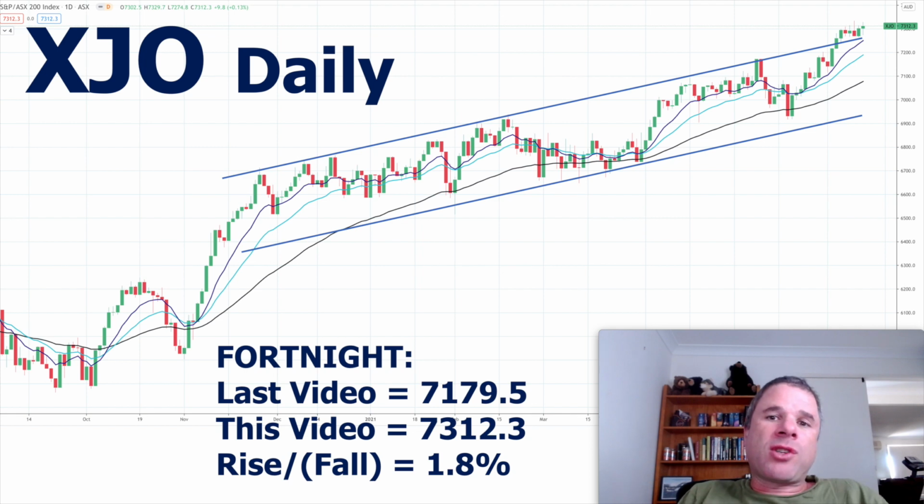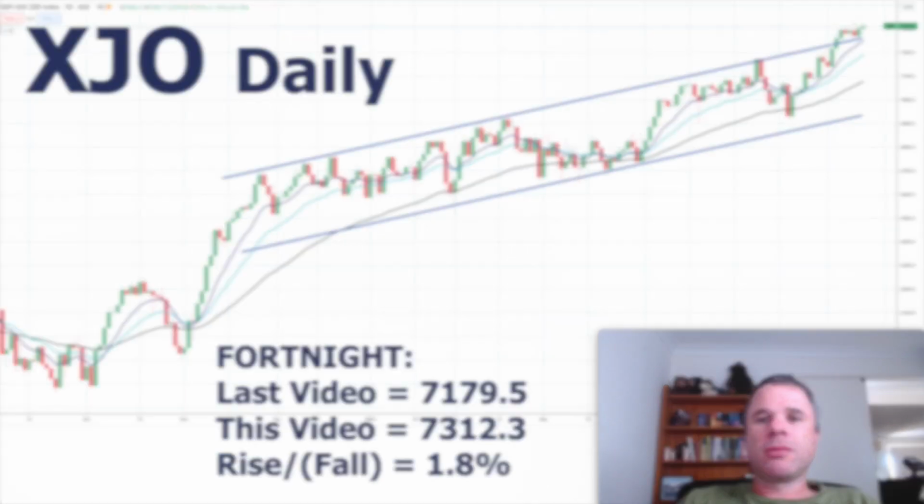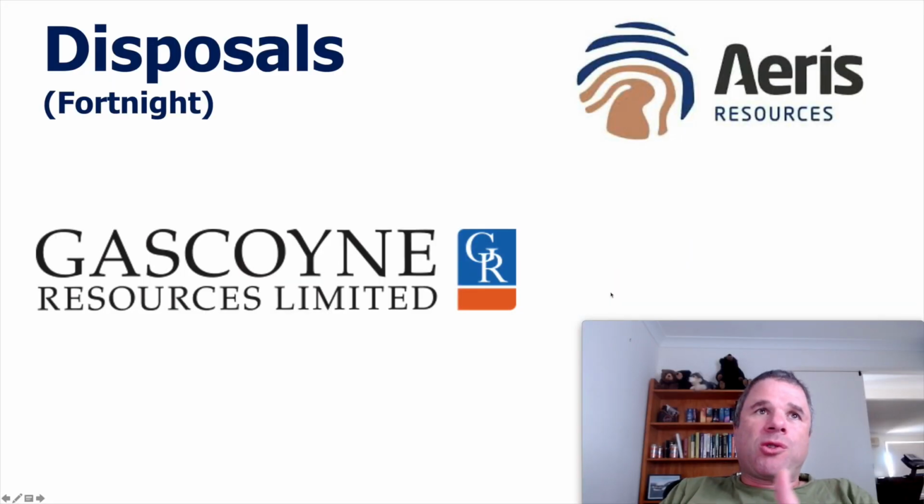It's very close to the all-time high for the XJO. Onto the disposals for the fortnight. One complete disposal, which was Gascoigne Resources, a very disappointing fortnight. A couple of really nasty announcements they released. And Aries Resources isn't a complete disposal.